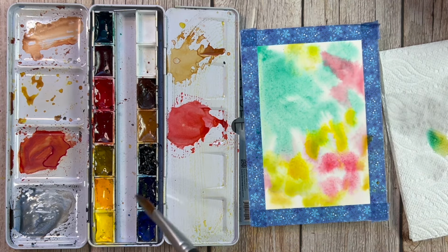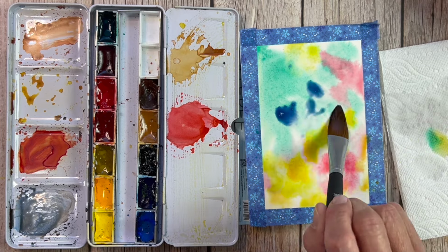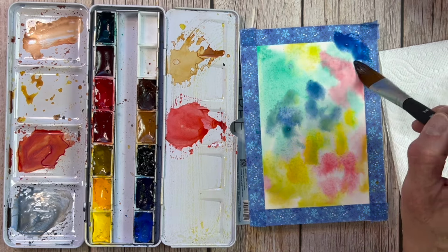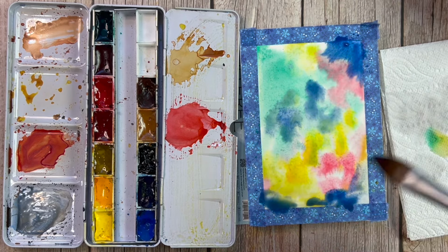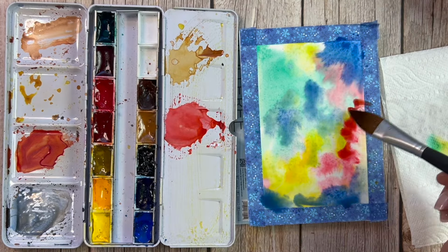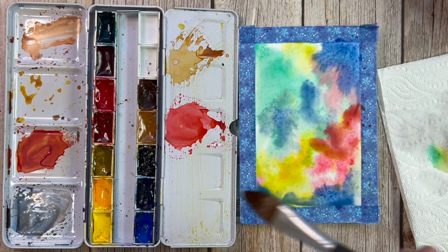And we'll add some blue. I really like cobalt. Back into this, some of this quinacridone red. Things like this are really fun to do.